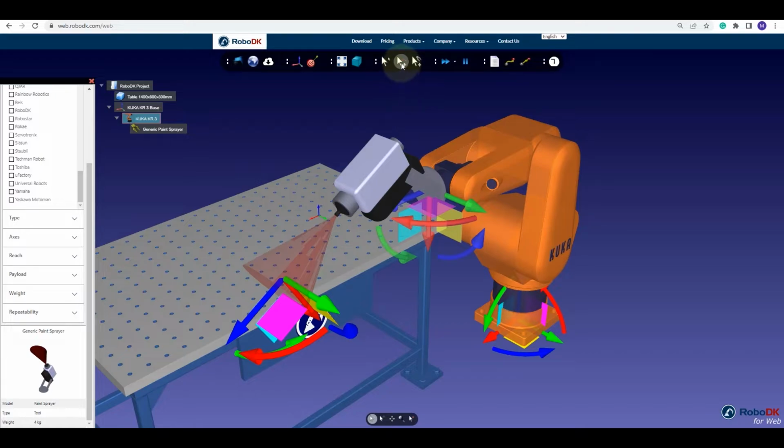I'm going to select move the reference frame. You can also do that by clicking Alt on your keyboard. If I click Alt on my keyboard and hold it, I can get to the screen or get back, or I can just hold it.